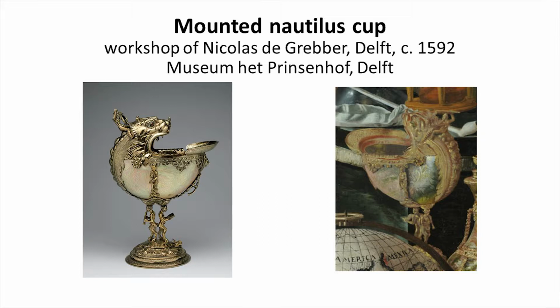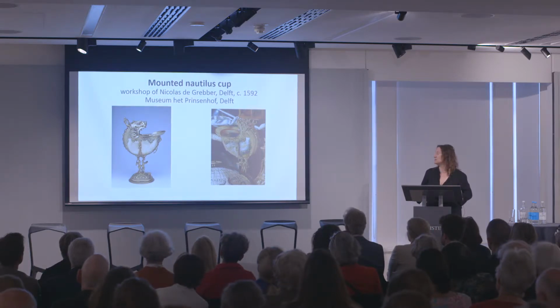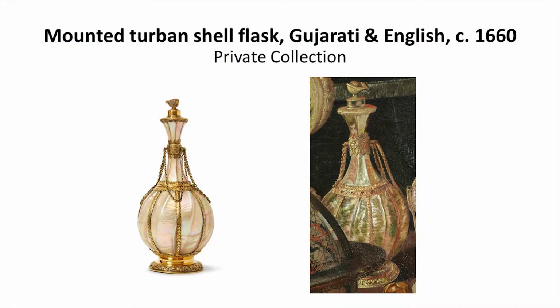This is an extremely important piece. It's the only one which has only one of the shell cups in the painting, which can be datable. It's attributed to the workshop of Nicholas de Graeber in Delft. It's now in the Prinsenhof Museum. But right inside the monster's jaws, engraved on the shell, is the Paston coat of arms. Here we have a mounted turban shell flask.